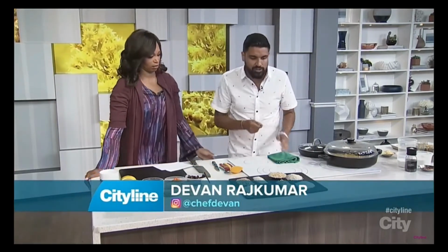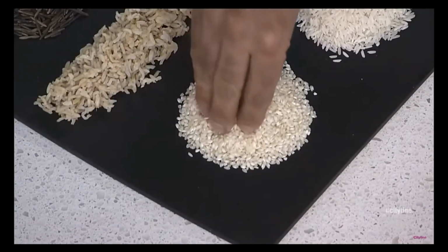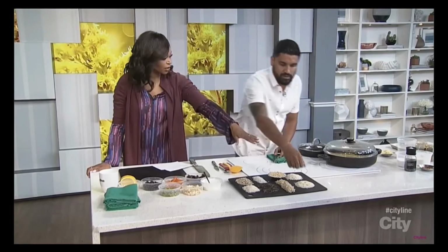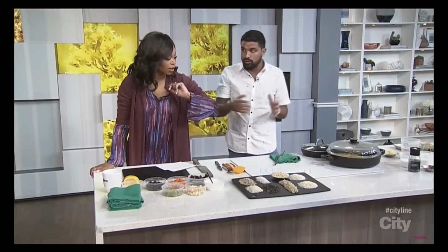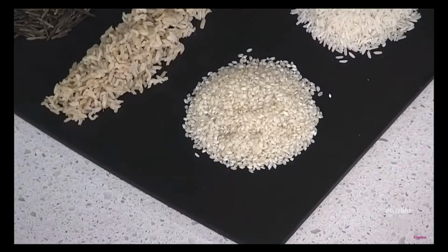The first one I want to start with is one that you may not be familiar with. It's called bomba. Bomba is a shorter grain rice, much shorter and fatter, which means it'll cook a little bit faster. Do you know what this rice is commonly used for? That's not the rice you use for risotto, right? Risotto would be arborio. This would be your traditional rice for paella.